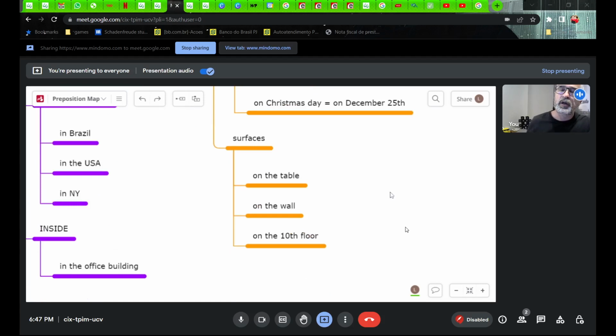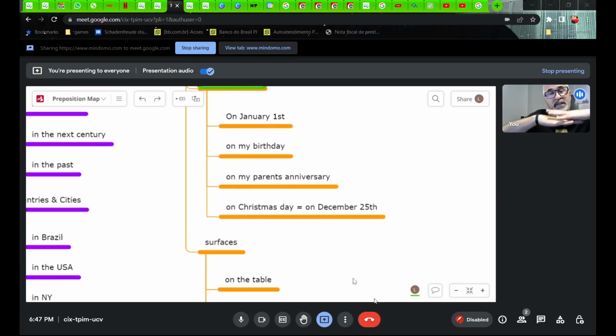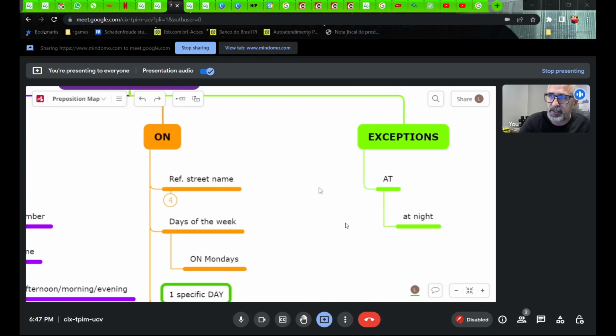Another use for the preposition on is for situations in which you are describing where something is located, and in that case, if the thing is on the surface. For example, the book is on the table, or a picture on the wall, or my apartment is on the 10th floor. So the idea is that these things are in contact with the surface. Because of that, we use the preposition on. And then we have the preposition at here with the exceptions, and basically that's it.